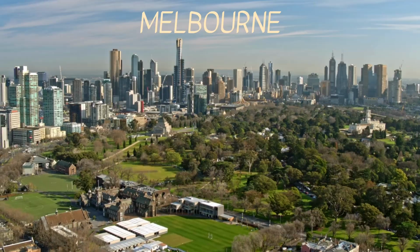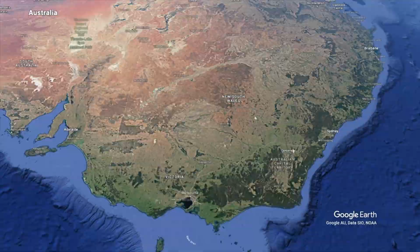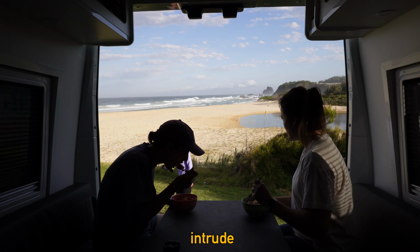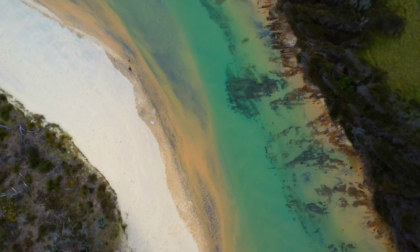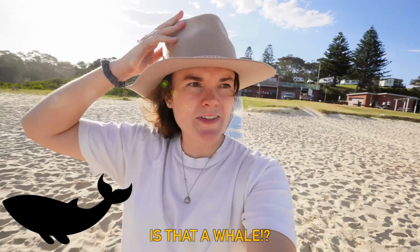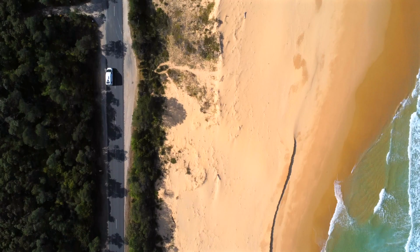We are driving from Melbourne to Sydney in this brand new camper van. How cool is this? We're travelling along the Sapphire Coast in our new home on wheels. Sorry, I don't mean to intrude, but that's luxury. Checking out some of the best beaches along the way and playing Australian wildlife bingo. Is that a whale? This Aussie road trip is officially go for launch.